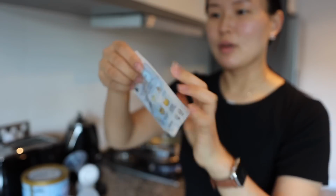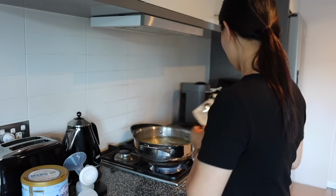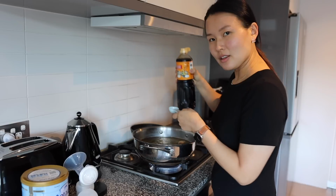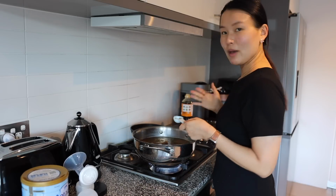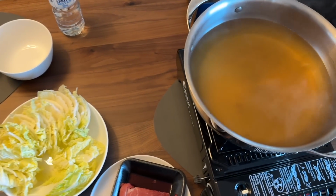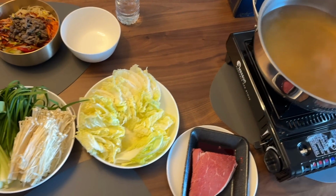So this is 1 tea bag. So convenient. And these tea bags you're supposed to take out after 5 minutes. I think this is actually called zuyu. 1 spoon. Now let it boil for another 5 minutes. Take out the tea bags and that's my broth done. This is our hot pot. So that is the broth. Got rid of all the bits and pieces, so just the broth now.